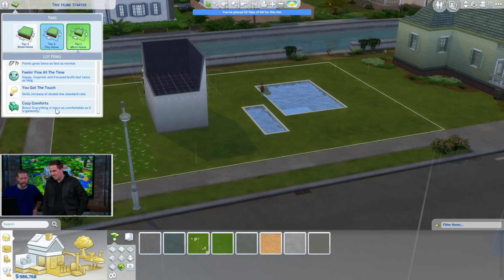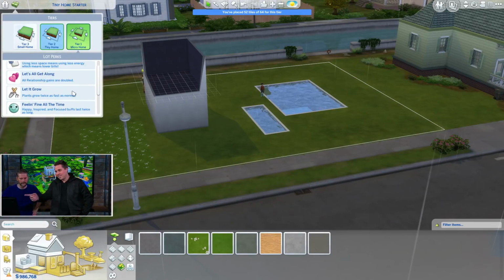So the Light Load, the Feeling Fine, you got the Touch Cozy Comforts. But let's all get along. And this is something you showed in the trailer, of course, that relationships are doubled. And that's both romantic relationship and friendly. So just no wrong answers. Got it. Just socialize. Only positives? Ooh, no. It goes both ways.